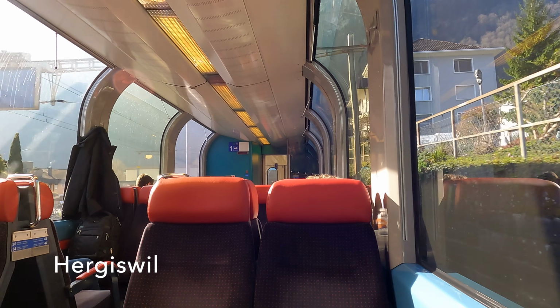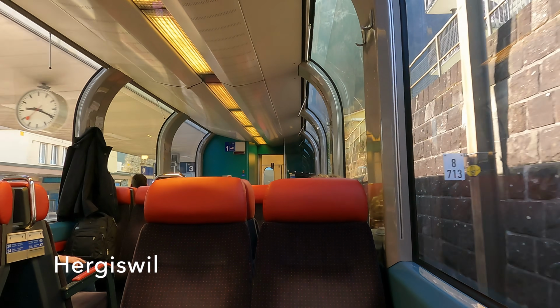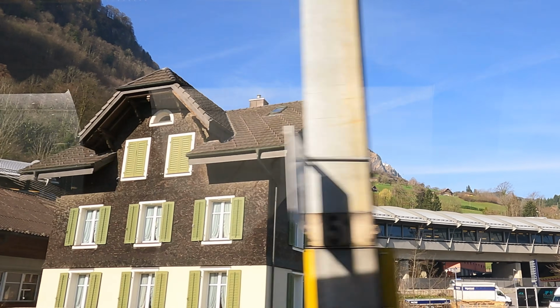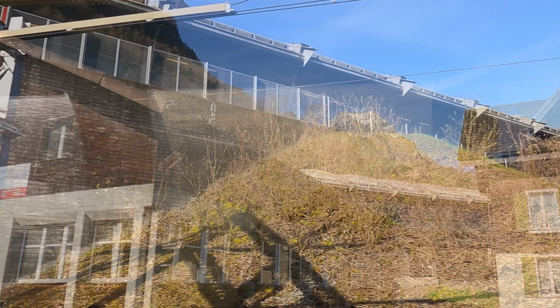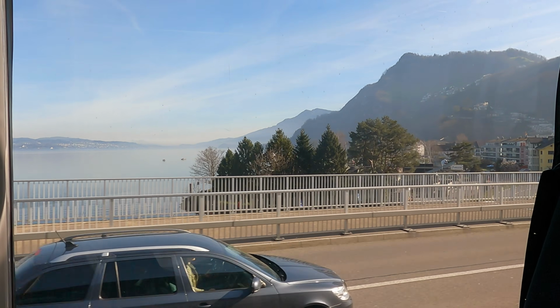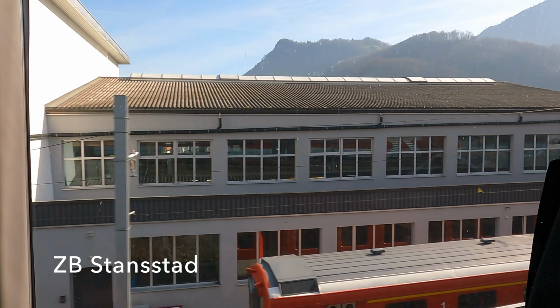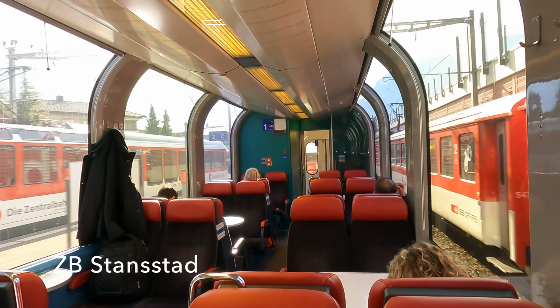And eventually we crawl through Haugesfield station itself and the two lines separate. We go east and the Interlaken line will swing west through our own dedicated tunnels. And soon we're out and crossing the water with the cars into Stansted, which incidentally is where there are extensive ZB workshops.